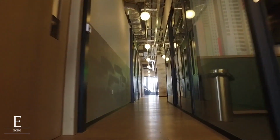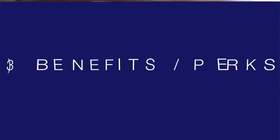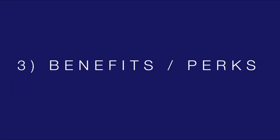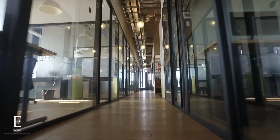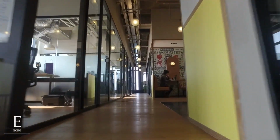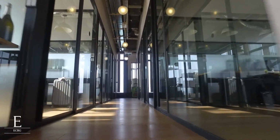So now we're going to come to the third thing, which is benefits and perks. Which one has the advantage here? Well, it's probably of no surprise. It's probably going to be the big CRO. They're able to just offer more stuff because they're bigger. They've got more people working for them. They're making more money. So they're going to be able to offer more stuff.